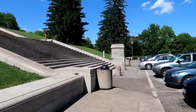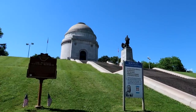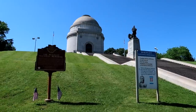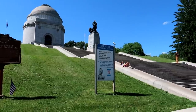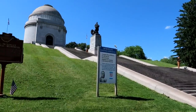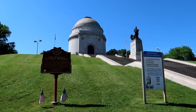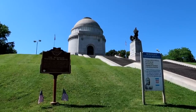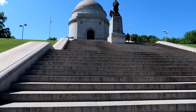Next to the McKinley Library, we have the McKinley National Memorial. That is actually the tomb up there of President McKinley. You just gotta climb up these stairs. There's a child sliding down the stairs. We climb up those stairs to visit President McKinley and his wife. So I guess we'll walk our way up to the tomb.